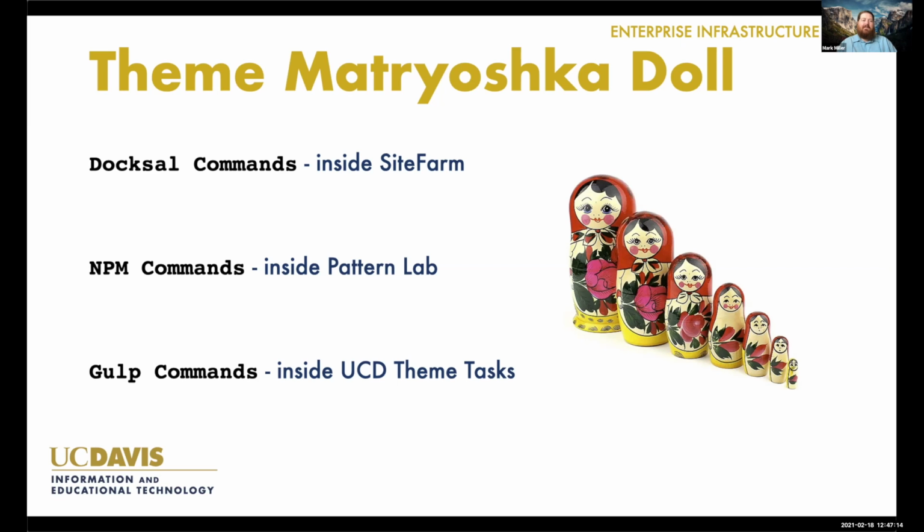They're not doing any front end work. They don't care about it. So why do they have to learn npm commands? Why do they have to learn gulp commands? They don't need to. Everything has been mapped into Doxel commands. So all they need to know is their Doxel commands.